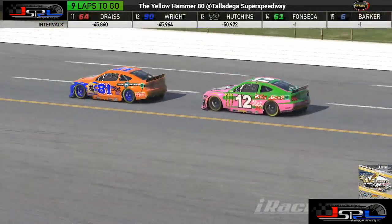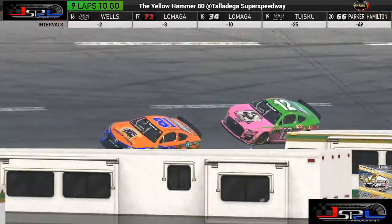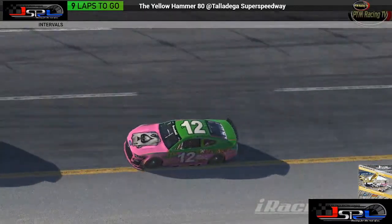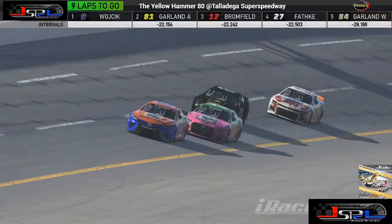Bromfield's probably paying close attention to those laps as well. He knows if he wants to make one more move, he may have to do it on the final lap, on the final corner, turn 4. Remember, that finish line is not where the flag stand is. That is not in the middle like you see at Daytona.